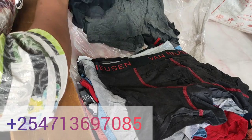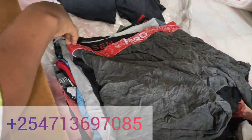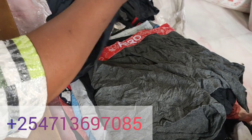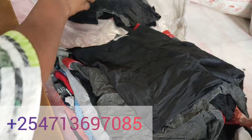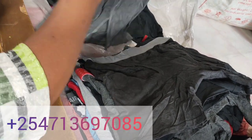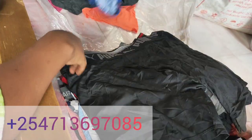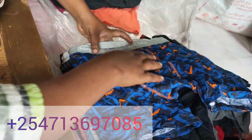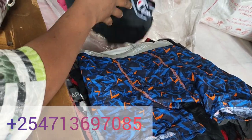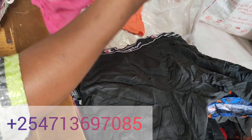So they also come in different sizes. We have large, we have medium, we have small, we have extra large. So this is how they come like. Remember, I've told you guys, the difference between these two boxers is that this one stretches to your body size, stretches also according to your leg size. But the other ones, they do not stretch. They only stretch at the waistline area. So this is how they look.